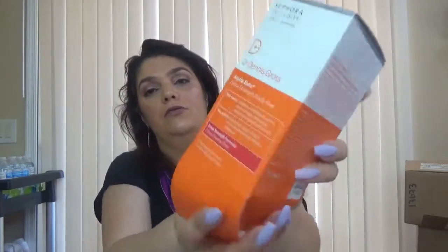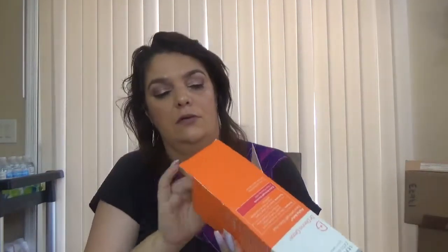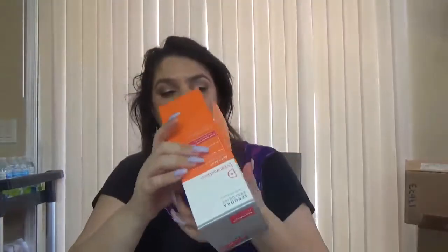Some of the boxes are not easy to open. Anyway, here is the full size product. Okay, finally. Here is the full size product, and those are the Alpha Beta Extra Strain Daily Peel, which I really love. My favorite brand from Dr. Dennis Gross, and those are the full size.